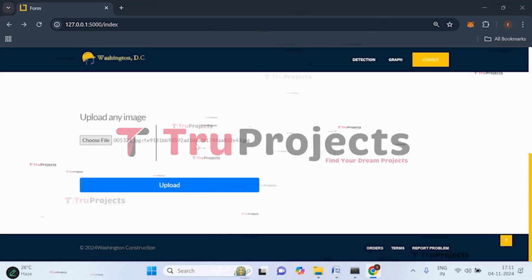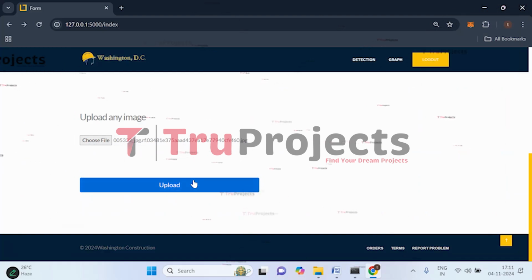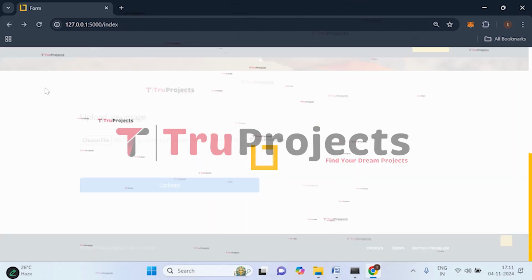Let's try with some more. So now let's try with this one. Here if you observe, we can see there are three uncertainties detected because they are not wearing their helmets properly. And here we have the highest probability scores. Get back.